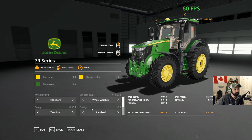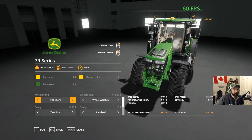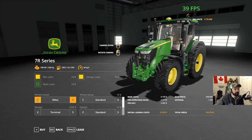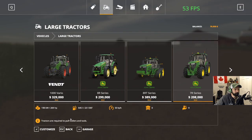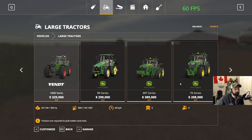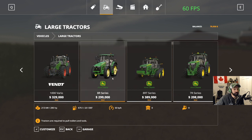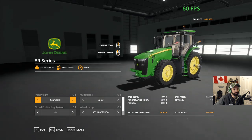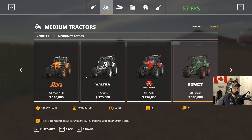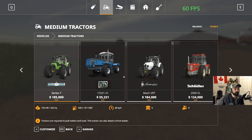Oh, I don't want the front three-point hitch. Hmm. I thought I had a different version. Maybe I don't, because this is going to be just too big for what I want to use it for. Maybe we'll check out the medium tractors then. What do we have in the medium mod tractors?